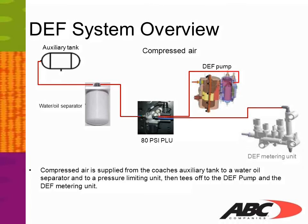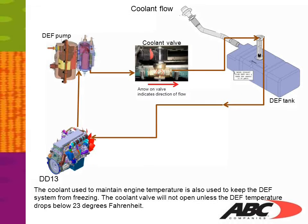Compressed air is supplied from the coach's auxiliary air tank to a water oil separator, then to a pressure limiting unit. From there, it tees off and goes to the DEF pump and DEF metering unit assembly. Coolant used to maintain the engine temperature is also used to keep the DEF system from freezing. Coolant valve will not open unless the DEF temperature drops below 23 degrees Fahrenheit. The directional arrow on the valve must face flowing toward the DEF tank.